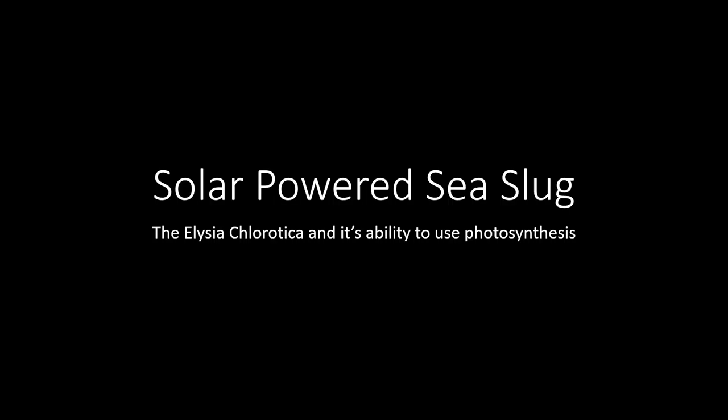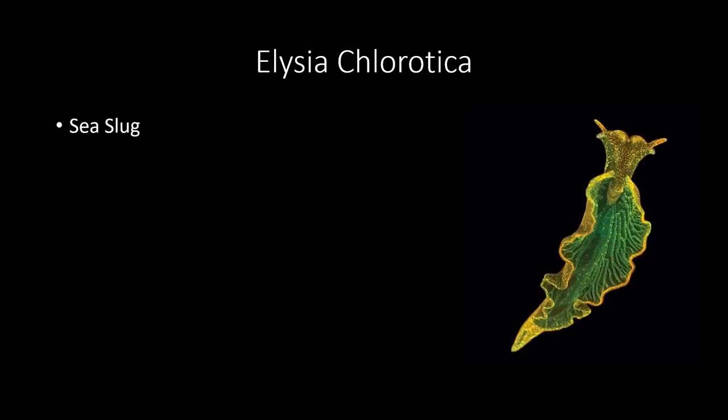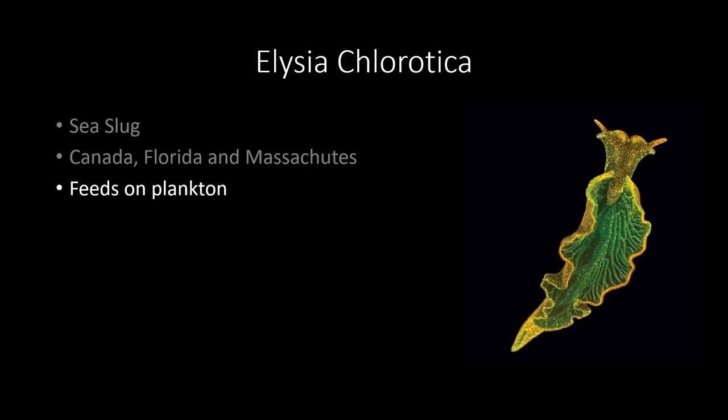Today we are going to talk about the Elysia chlorotica, a solar powered sea slug that is capable of using photosynthesis to survive. So the Elysia chlorotica, it's a pretty simple creature, it's a sea slug. You can find it in Canada, Florida and Massachusetts in the USA. It feeds mostly on plankton like a lot of sea slugs do, but unlike others, this one is capable of using chloroplasts to survive. So what are chloroplasts?